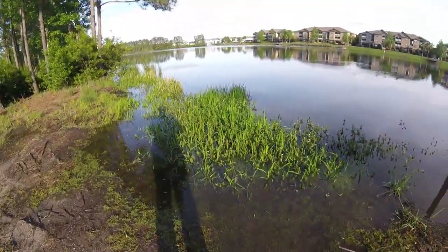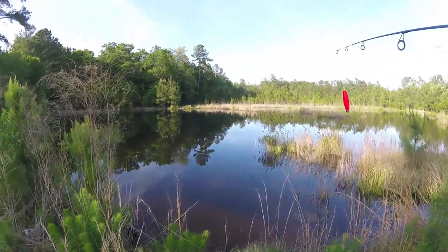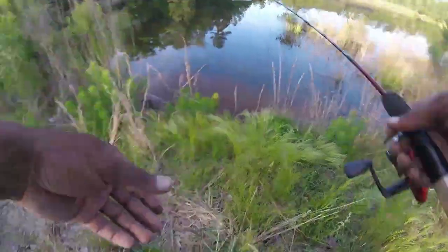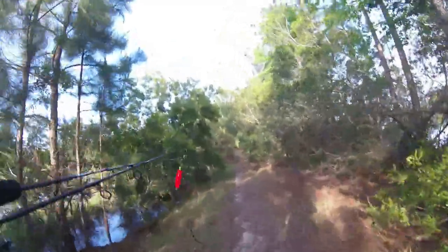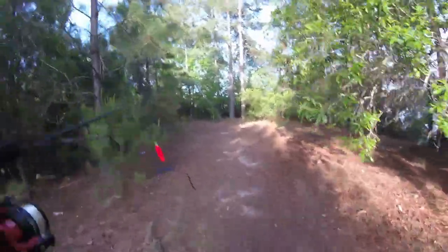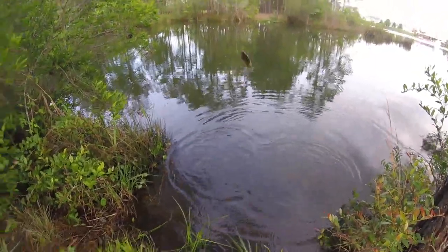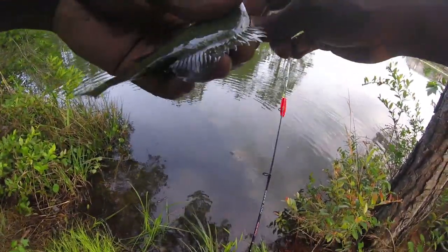Got some bass. This is really grassy. We'll see what we do out here. Someone just told me where the bass and the brim are. Looking out for snakes and walking through this trail back here. I'm a nature type person, so I don't mind going back here. That looks like a good spot right there. I thought it was gonna be something nice. Some big and nice, some little guy.